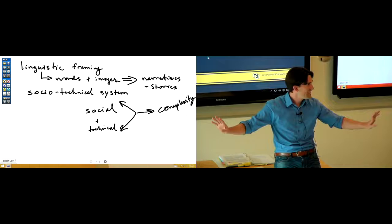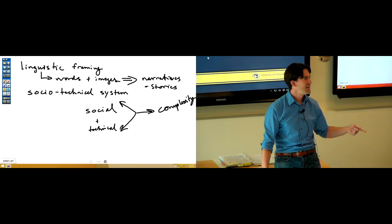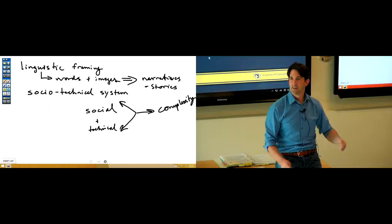Because if we just start thinking about objects, our socio-technical system becomes a technologically deterministic system. What do I mean when I say technologically deterministic? Technology that's there determines the outcome. Yeah, right. Rather than the social interaction determining the outcome. This happens all the time.